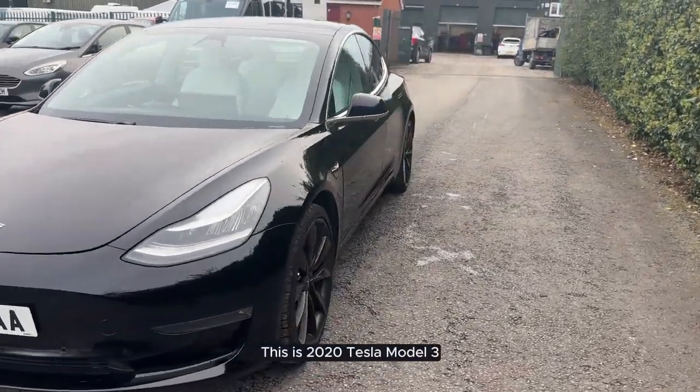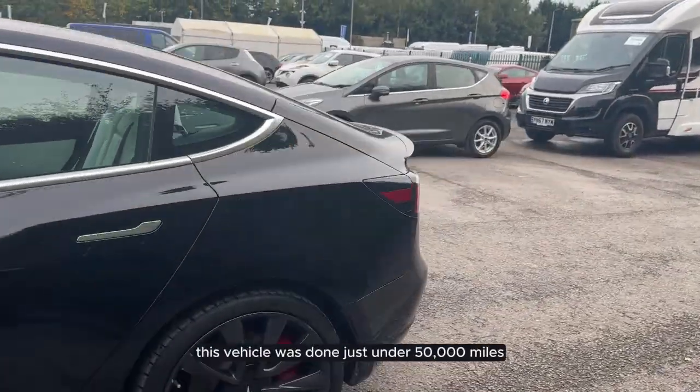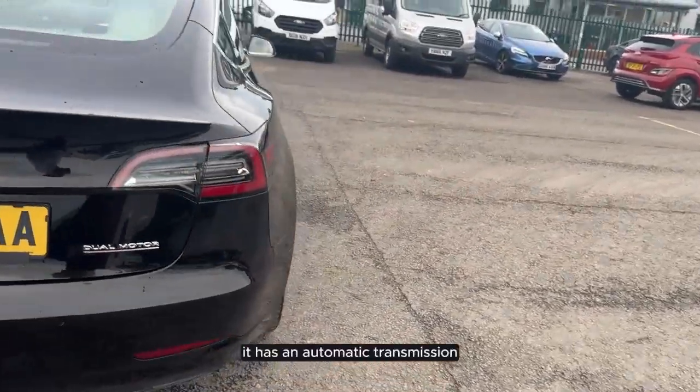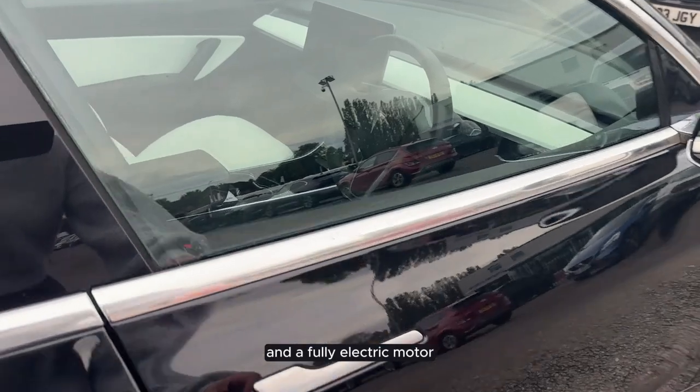This is the 2020 Tesla Model 3. This vehicle has done just under 50,000 miles. It has an automatic transmission and a fully electric motor.